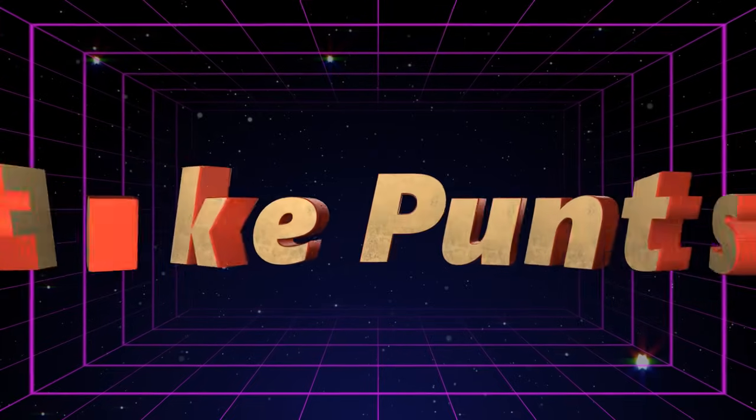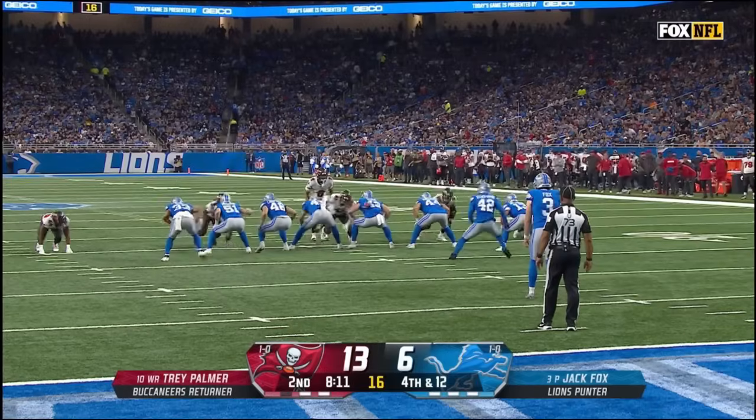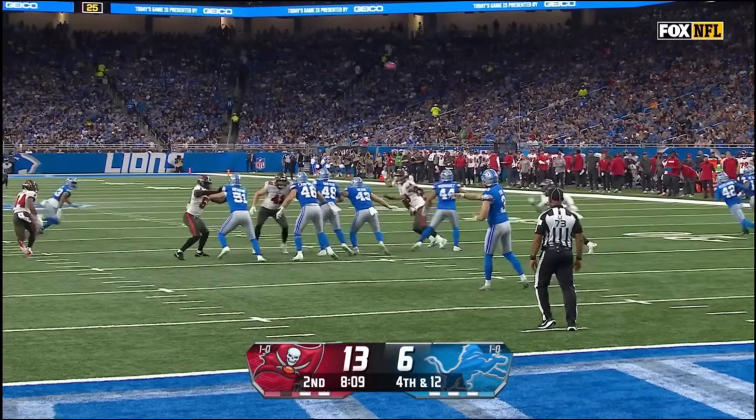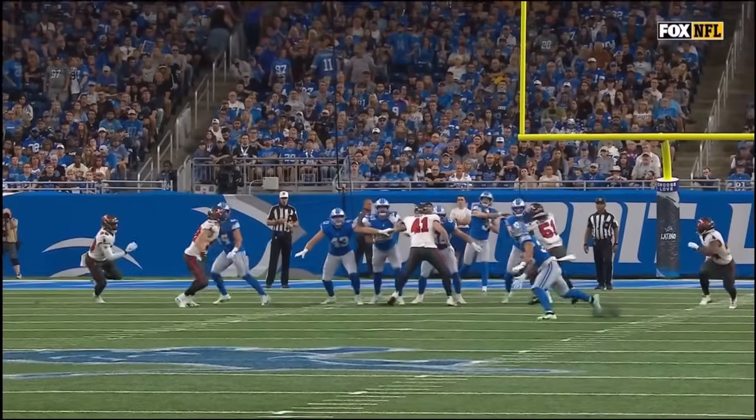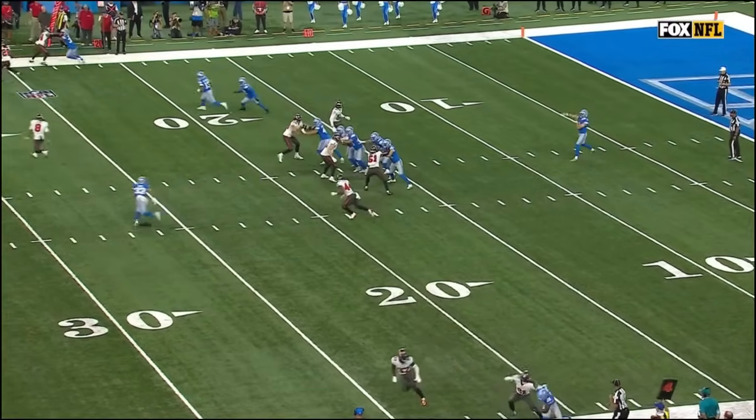Okay, next we're going to move on to special teams fakes. You know I had to throw these in here, even though it's not Ben Johnson calling them. There were only 2, with the worst of them being this pretty basic pass from Jack Fox. I liked the guts on it, the execution was great, and all in all, it's a B tier play.